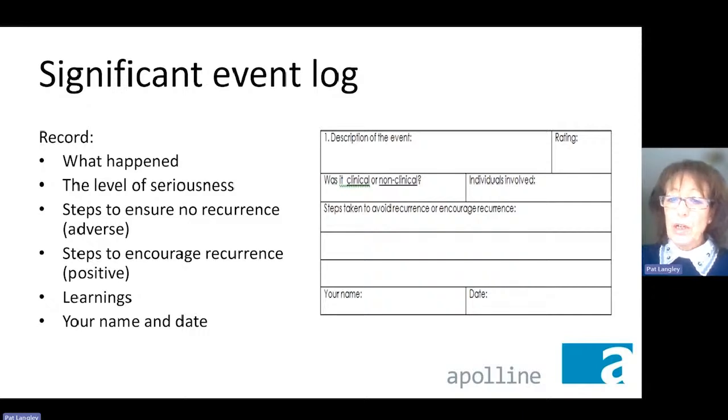Who was involved and what steps have you taken to avoid recurrence or encourage recurrence if it's a positive event? And then who's recording it? You then need the learnings from the outcome. So what are you going to do differently, and name and date it. And that is a really, really useful thing to have.